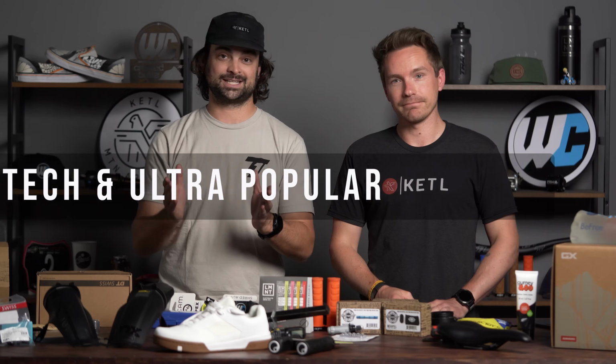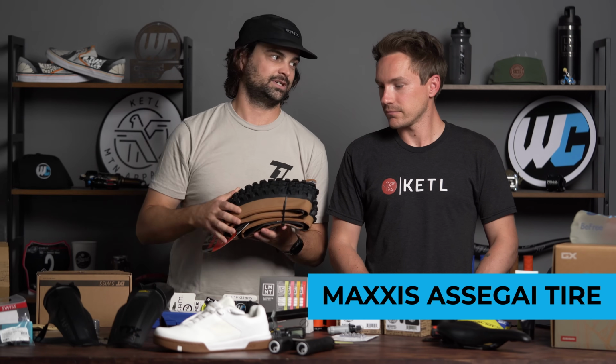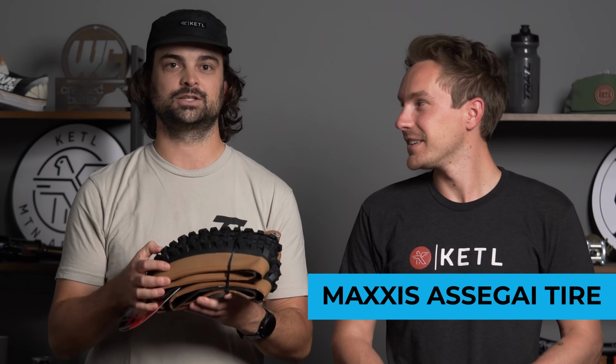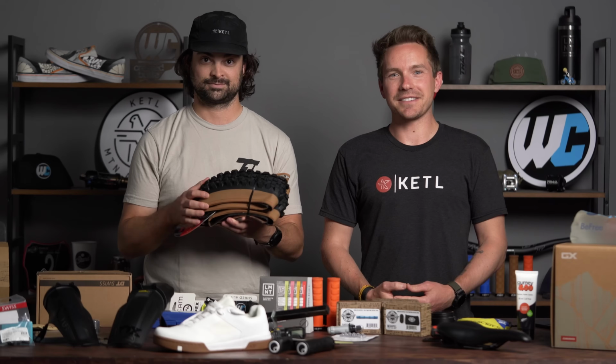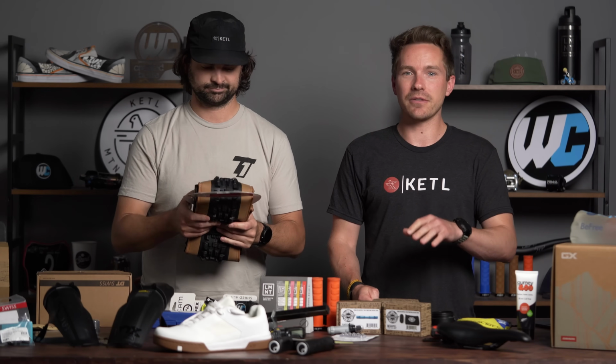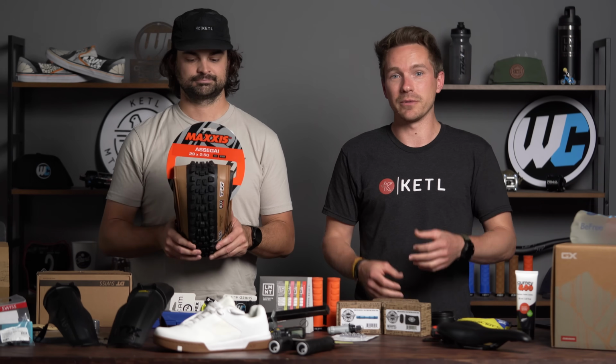Here we have the latest tech and ultra popular products. First, this is a tire that a lot of people have been asking for over the years since it came out, but a special version. We've got the Tanwall Assegai. All you Tanwall lovers just rejoice. Your favorite grippiest tire in your favorite color to match your rear tire. The Assegai is an important tire to know about because it is one of the grippiest Maxxis front tires ever, hands down. In terms of ultra popular products, Maxxis is still the reigning king in the tire world with the Assegai, the DHR2, and the DHF, most notably in terms of front tires.